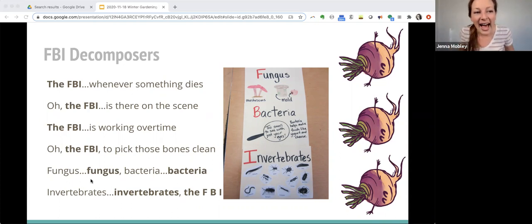The FBI, whenever something dies, the FBI is there on the scene. The FBI is working overtime. The FBI to pick those bones clean. Fungus, fungus, bacteria, bacteria, invertebrates, invertebrates, the FBI.